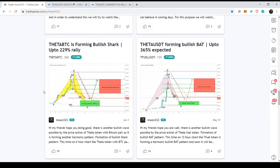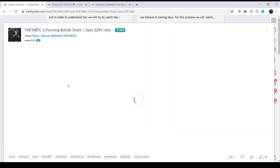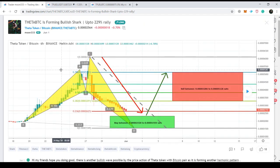First of all, I would like to show you this Theta with Bitcoin pair. I posted this chart on the 6-hour time period. On this chart, the price action was forming a bullish shark pattern. This is the initial leg. The A to B leg is retraced between 0.382 to 0.618 Fibonacci. Then we have the projection between 1.13 up to 1.61 Fibonacci projection, and this is the projection of the A to B leg.